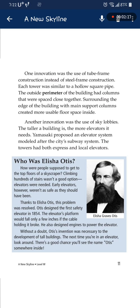Instead of a steel frame construction, each tower was similar to a hollow square pipe. The outside perimeter of the building had columns that were spaced close together, surrounding the edge of the building, so that without a main support column there was more usable floor space.